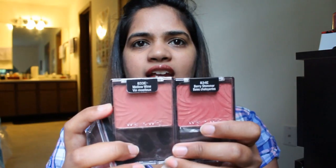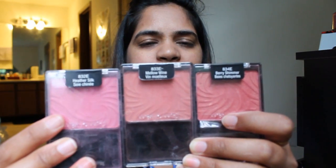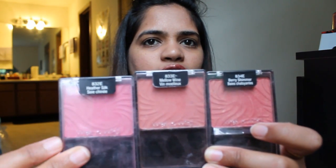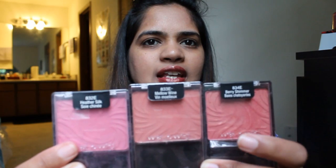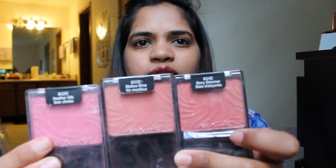So these are the three Wet n Wild. I'll show you them side by side so you can see how different they are from each other. So this is Heather Silk, the middle one is Mellow Wine, and this is Berry Shimmer. This is more on the pinker side, the middle blush is a little on the coral side, and this is on the darker side. So definitely check these out. And out of the three, I think I like Mellow Wine better. Mellow Wine is one of my favorite blushes in my blush collection.